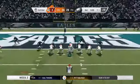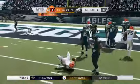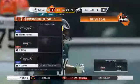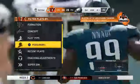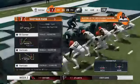2nd and goal from the 1. They'll try to run this one in. And forget about finding a lane. He barely had time to look up before he was planted in the backfield. They'll wind up losing 3 yards here. And that is going to set up 3rd and goal. 2 straight shots on the ground.